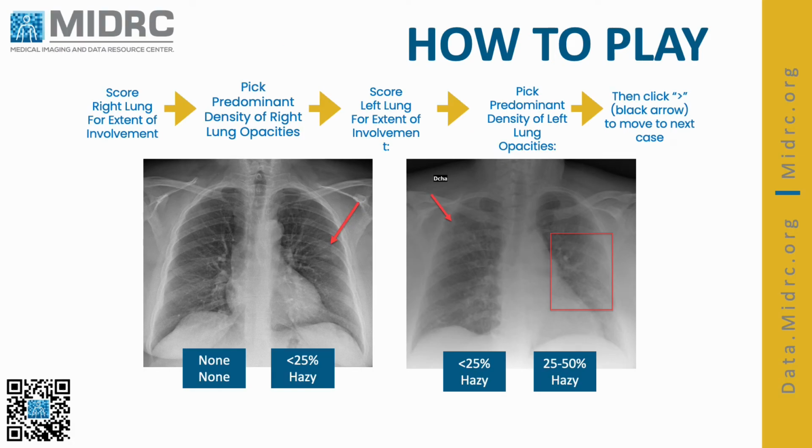Once you sign up to the annotation platform, you will watch a short video explaining how to operate the Annotation Viewer. The viewer is preloaded with thousands of COVID-related chest X-rays from the Midrich collection. You will be presented with a series of frontal chest X-rays, and you will score them with labels representing the severity of pneumonia in each lung. There are 2 labels for each lung field, one representing the extent of involvement of the entire lung and another representing the degree of opacification of the lung field.